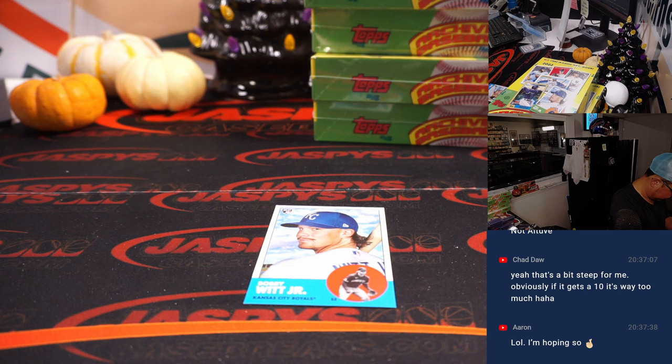Let's see if I can find that. Usually the numbered cards are pretty obvious. How did I miss that Chas McCormick?